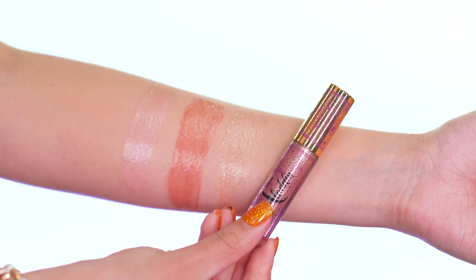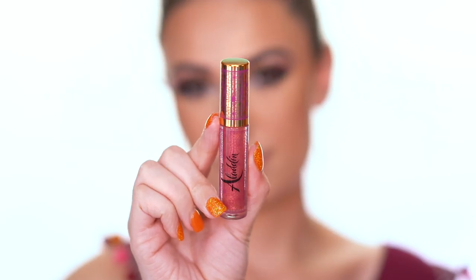Moving on to the lip glasses, there are three shades, and it is called lip glass, but these are lip glosses. MAC lip glass smells so good, so I am so excited. This one is called Jewels on Jewels, and these retail for $19. This one is described as a warm pink with gold shimmer.